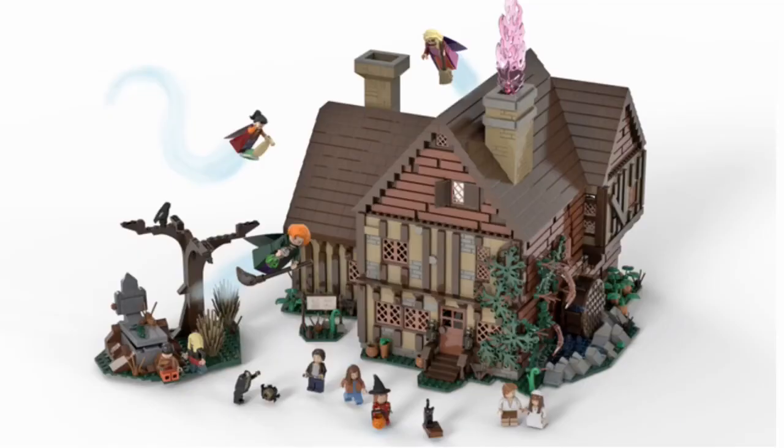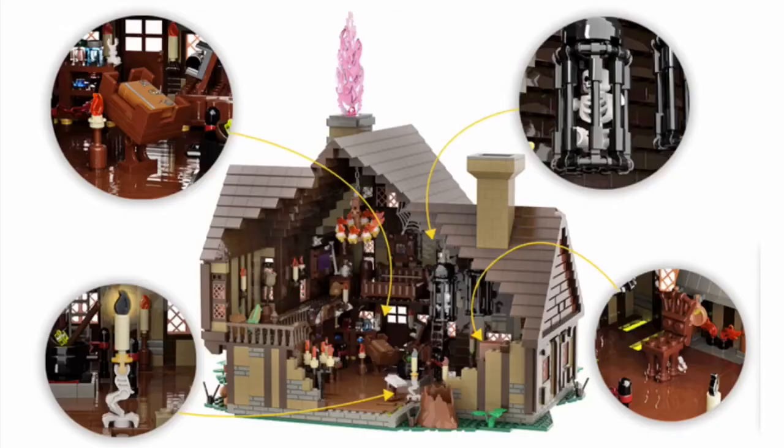I'm pretty sure that lots of people love Hocus Pocus, and lots of people really enjoy it. And even if they aren't fans of LEGO, that's the thing. With all these different LEGO Ideas projects, even if people aren't huge fans of LEGO, they would still probably buy these if it's one of their favorite shows or movies or artwork, because they like it so much and they would like to have it on display.